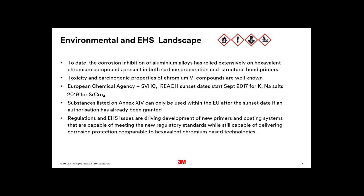So the regulations and the occupational health issues are driving development of new primers and new coating systems that are capable of meeting these tighter regulations, but still deliver the same degree of corrosion resistance. Aerospace is a very safety conscious and conservative market, and quite rightly so. You're up against 20, 30, 40 years of flight history, so bringing in new product technologies to replace a long-standing product comes up against some resistance. You need to demonstrate with reasonably good certainty that the product you are bringing in will continue to meet the same performance levels.